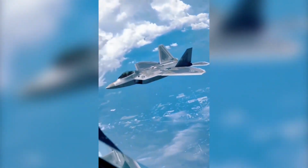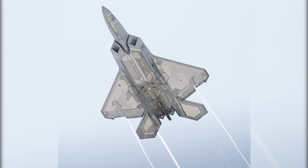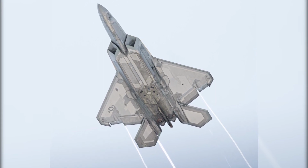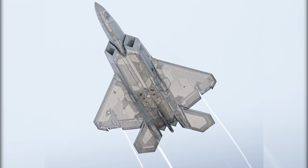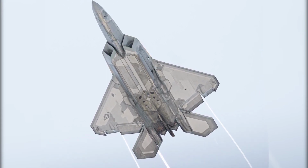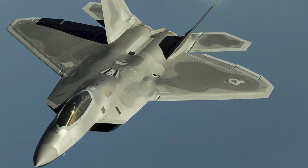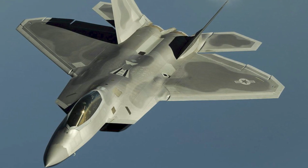The USAF originally envisioned ordering 750 ATFs at a total program cost of $44.3 billion and procurement cost of $26.2 billion in FY1985, with production beginning in 1994 and service entry in the late 1990s. The 1990 Major Aircraft Review led by Secretary of Defense Dick Cheney reduced this to 648 aircraft beginning in 1996 and in service in the early to mid-2000s.